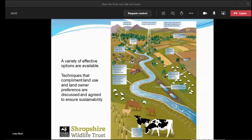So in the natural flood management toolkit, if you like, there's a whole range of different options. And as a practitioner, when I go out and about, I've got all of these things in my mind that are more or less suitable, sometimes depending on the topography of the land, sometimes depending on which part of the river system you're on, whether you're down in the floodplains or whether you're very high up in the headwaters of a river.